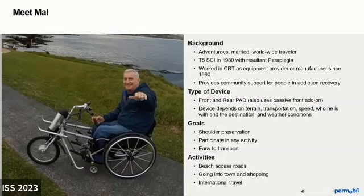And so he actually has worked in a variety of CRT settings, both as an equipment provider and also on the manufacturing side. He's also very active in his community, providing support for people who are in addiction recovery. He has quite the options for assistance and assistive devices at the ready. So he is shown here with a front power assist device. He also has a rear power assist device, and he has a passive front add-on that he has access to.